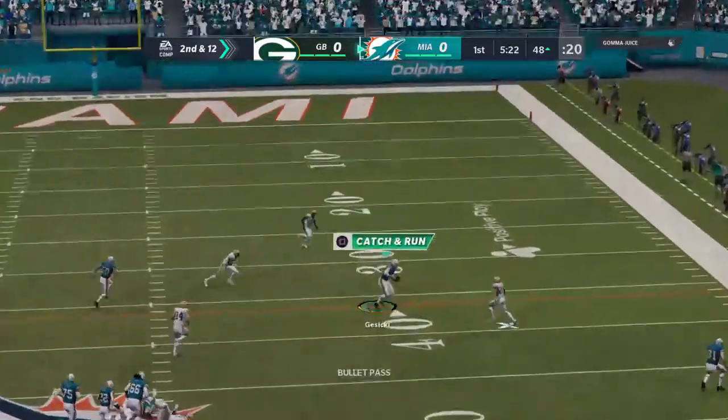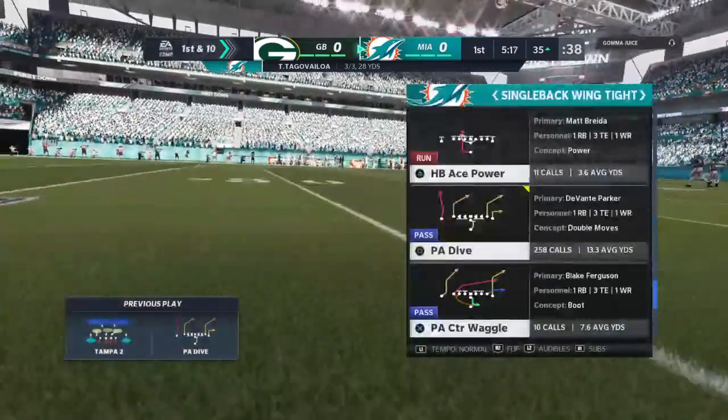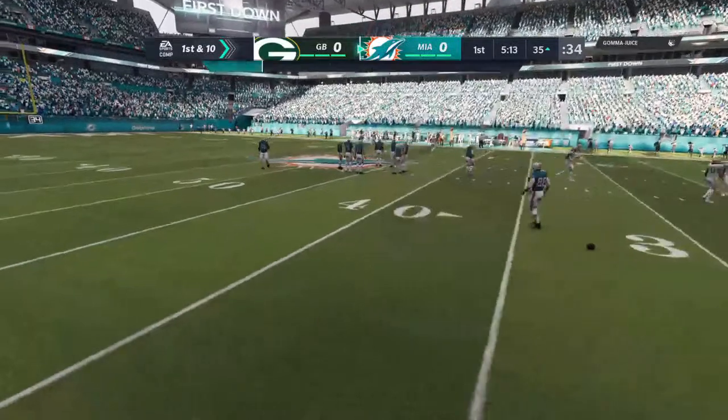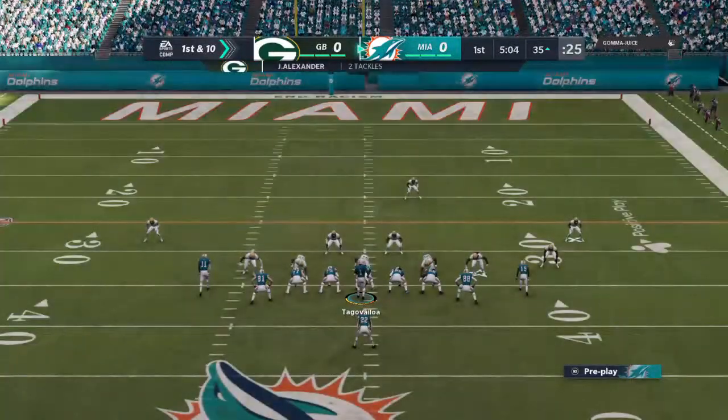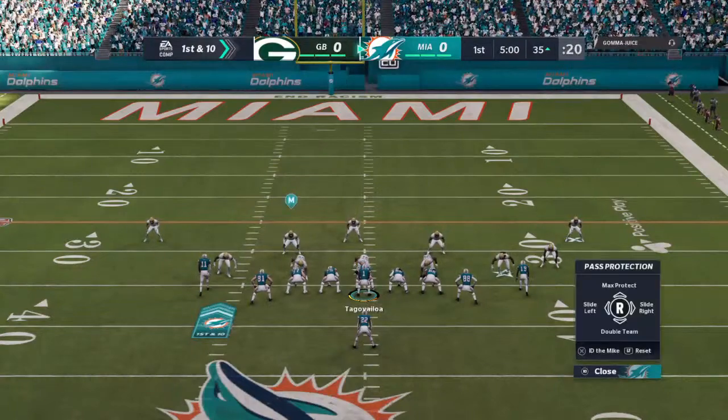Throwing now is Tagovailoa. That's caught by his big tight end, Mike Gesicki. And this is going to result in another first down as the tackle's made at the Packers' 35. Tua finding Gesicki there for a Dolphin first. Ball up to the 35 now as they come up on 1st and 10.